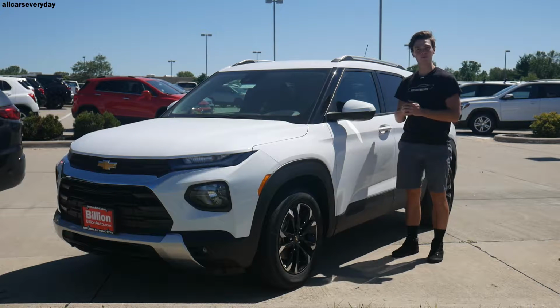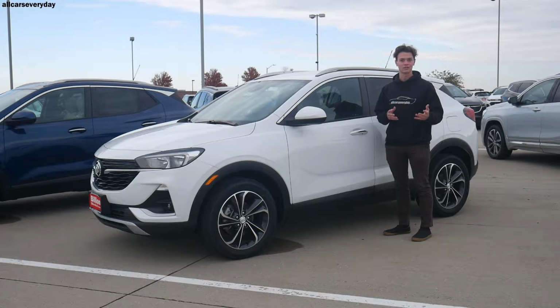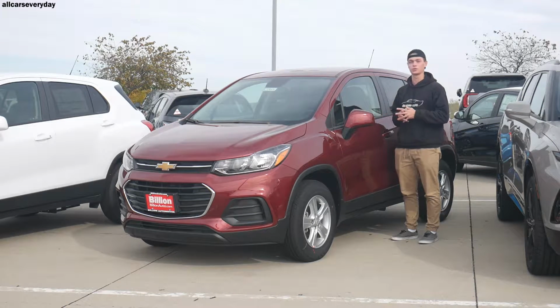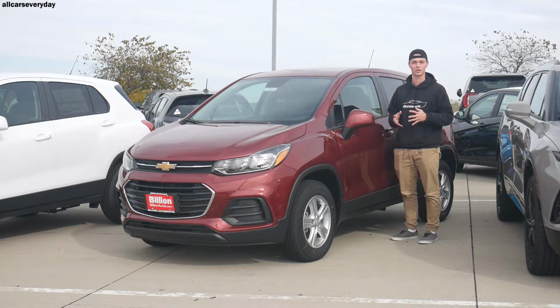I'm standing here with the brand new 2021 Chevy Trailblazer as it aims to take on the competition in the subcompact SUV segment. Here is the 2021 Encore GX, which was a new model in Buick's lineup last year. And here is the 2021 Chevy Trax, which used to be Chevy's smallest SUV until the Trailblazer came around.